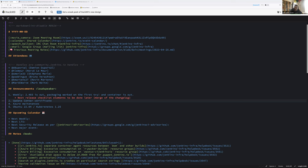Second announcement, Update Center certificate. Since the 1st of May, the crawler job and the Update Center job stopped working because they are 1 month ahead of the certificate expiration. I forgot it was one full month. I took it was 1 week. So there is an internal safety system that says, oh, 1 month left, let's fail with an error. So we will need, at least for today and tomorrow, for a few days until next week, to find a way to disable that check. I'm almost sure we can. There is a way on the code until we can renew the certificate.